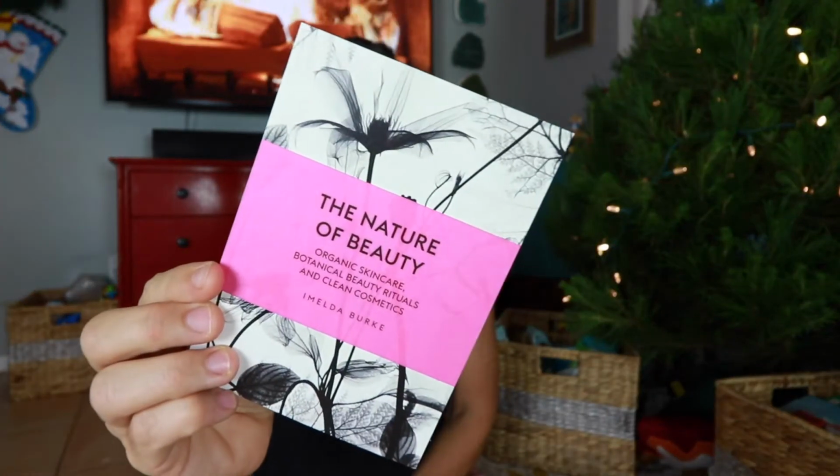So the name of the book is The Nature of Beauty by Imelda Burke. And Nick from Capranick really recommended it as it's about organic skincare, botanical beauty rituals, and clean cosmetics. It was a very reasonable price. It was $20, and they shipped it to me for free. Plus I got some surprises, so let's check out what I got.